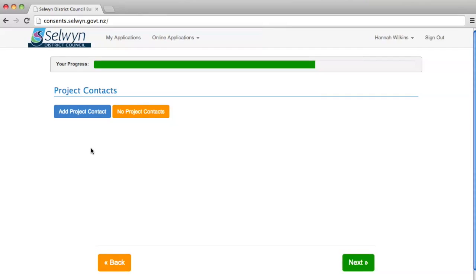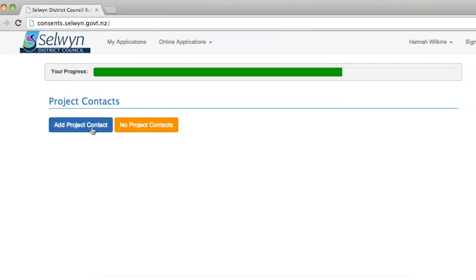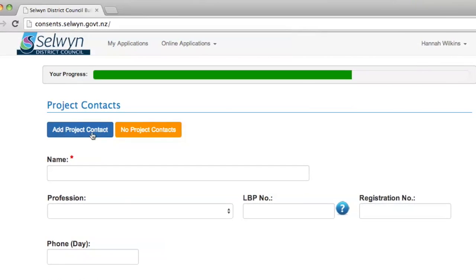The next window will ask you to fill in your contacts for the job. At this stage, you will probably only know who your designer is and maybe who your builder is. Enter their details here.